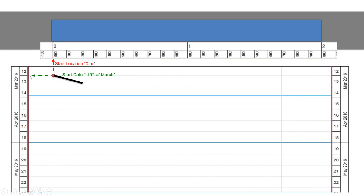When I go to the left side, it shows me that on the 15th of March I am starting my project. So on the left or right side I see my start date, and on the top I can see my start location.